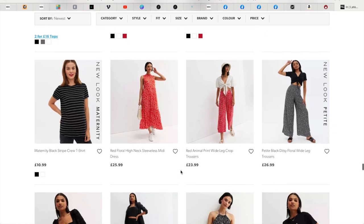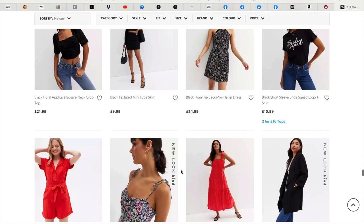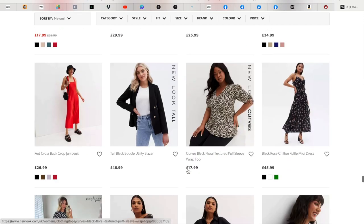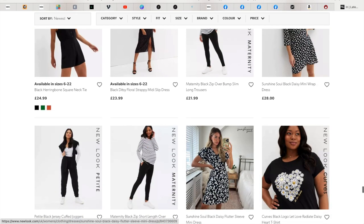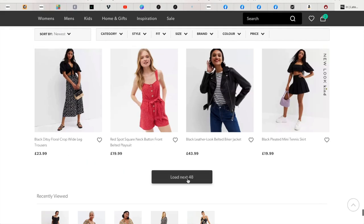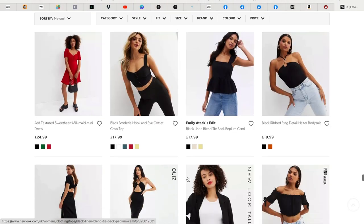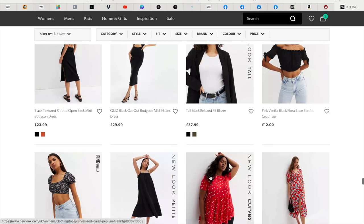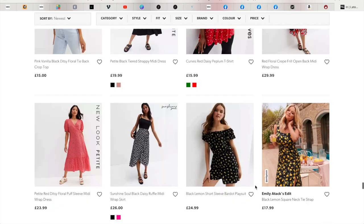But I have done quite a few hauls with New Look. I've done 2 or 3 recently for the summer. And I found a lot of stuff that I really liked. Nothing's really standing out to me too much though, to be honest, in this new section. Maybe towards the beginning, but not really so much now. I mean, that's quite cute. Like an off-the-shoulder top with some ties, but I don't know.